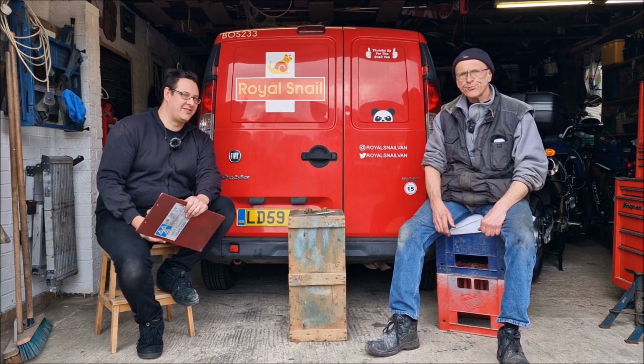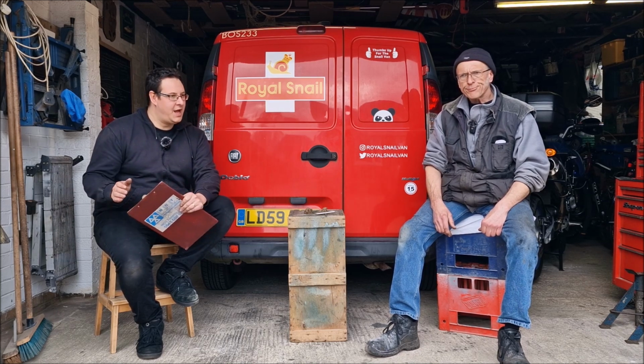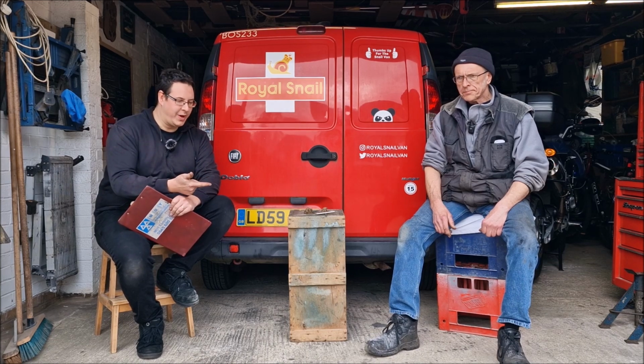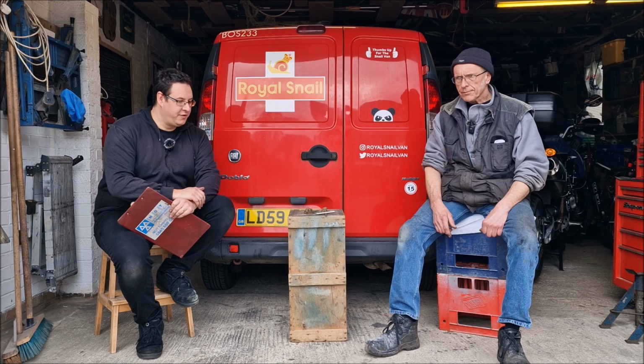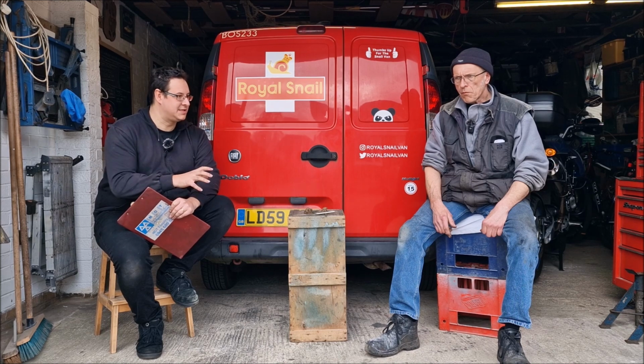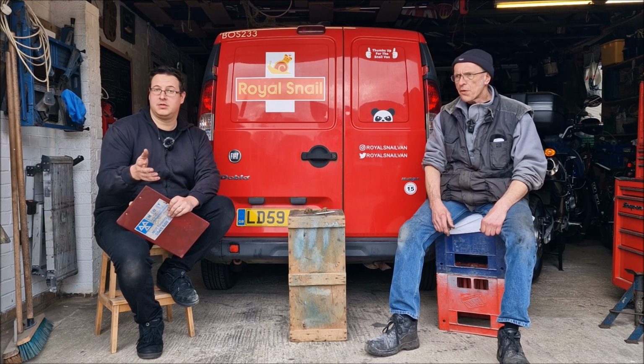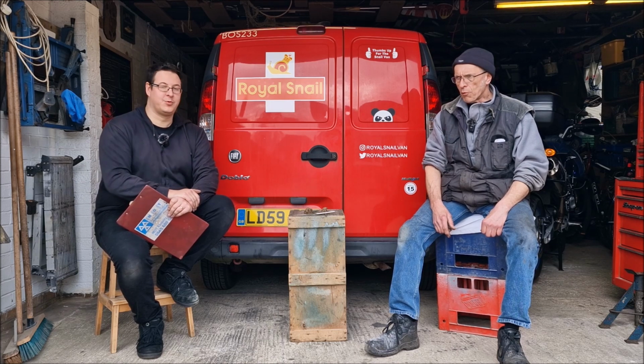You weren't too happy. I was disappointed. It's a whole new door job, isn't it? The Hyundai i10, yes, it is. New door, new wing mirror. Hopefully they're going to put not a pattern part on it, a proper Hyundai door. Paint it up and you won't see. But there will be an update, I suppose, on the podcast when it comes back.